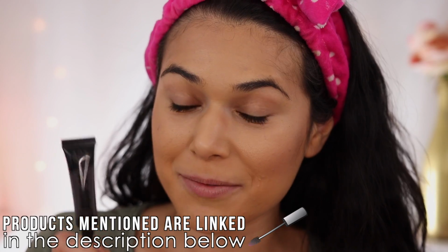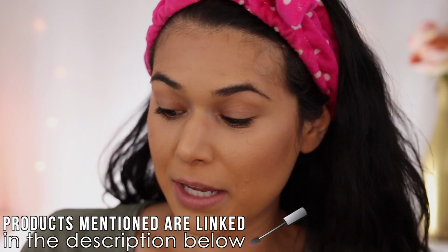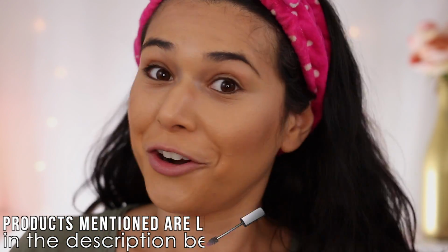Very excited to put this next product to the test. It's the new AOA Studio Brow Gel. This is a waterproof, long-lasting, smudge-proof formula. I have this shade Ebony. Let's hope I didn't totally bungle the shades on all of these products.